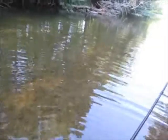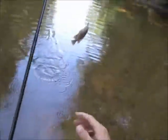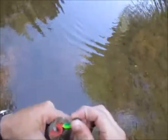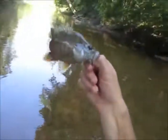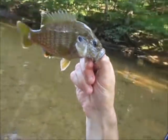There we go, nice greenie. I seen him come out, big old black shadow just dart out of that tree. Another nice one, not as big as the last two, but they have a decent average in here for greenies anyway. Got the little zebra stripes going, faint ones.